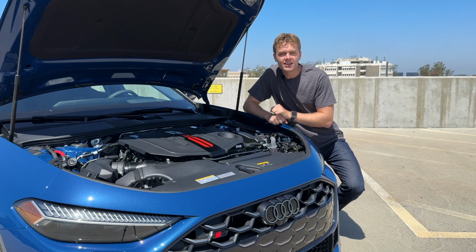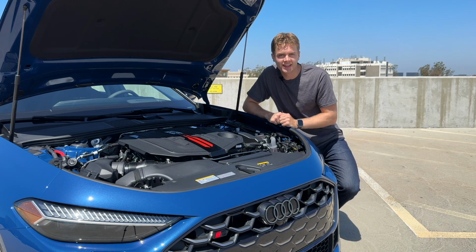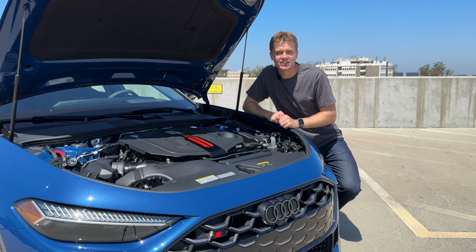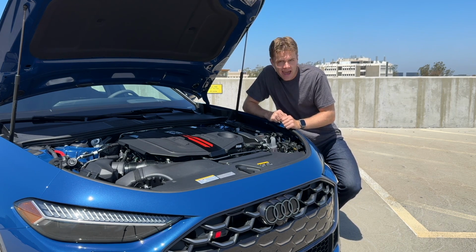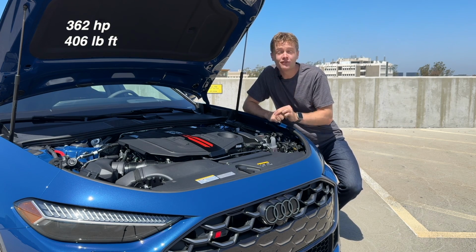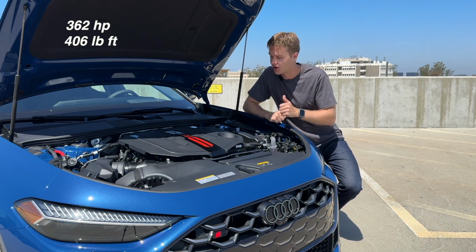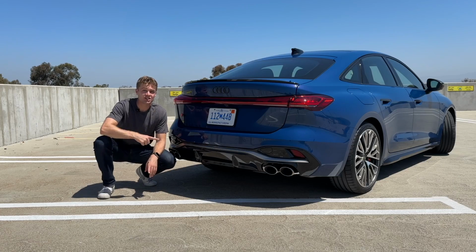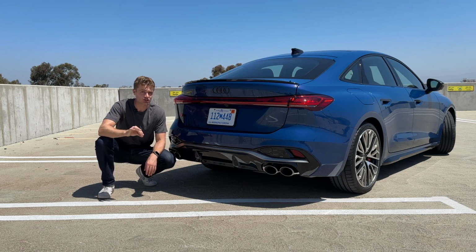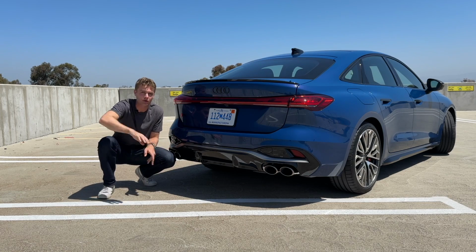And happily, Audi has made no changes under the hood, where we still find this turbocharged 3-liter V6, same as the last generation S4 and S5 Sportback, and it now makes more power: 362 horsepower, which is 13 more horsepower than before, and 406 pound-feet of torque, which is 37 more pound-feet of torque than before. So it only got better. That engine is now paired with a 7-speed dual-clutch transmission, and Audi has also now added a sport rear differential to help pull you around corners.